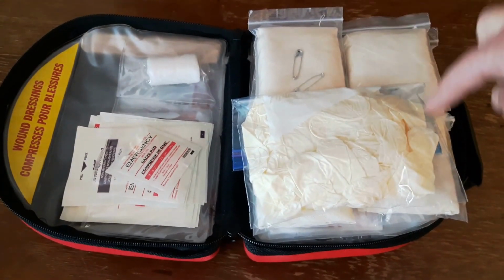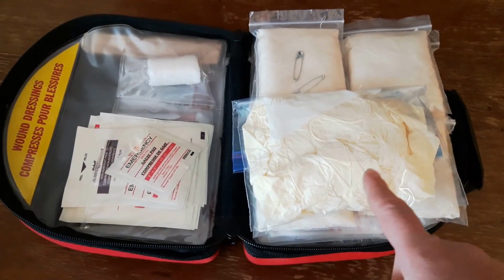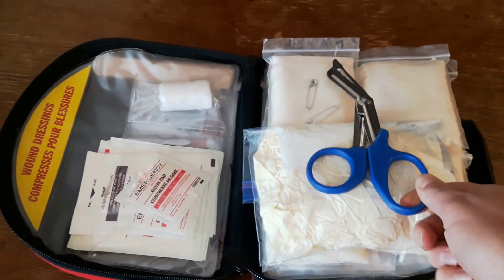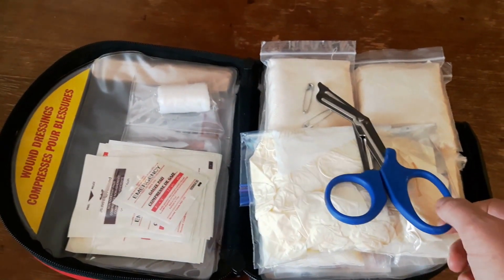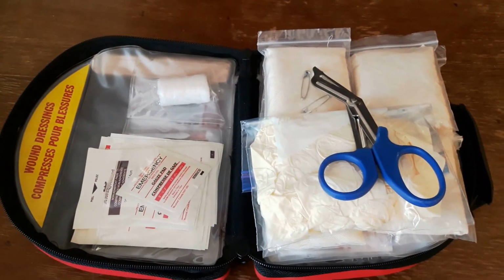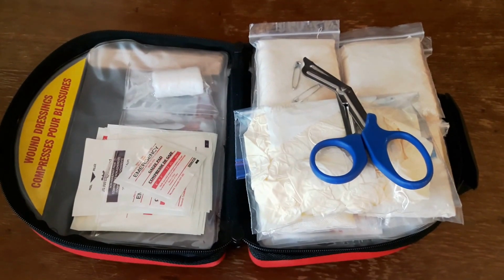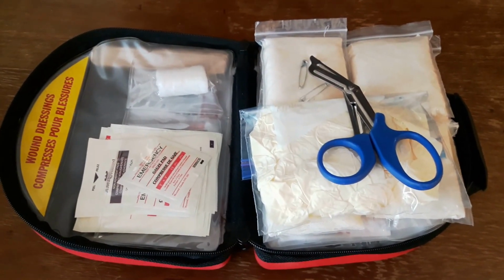So I've got a bundle of triangular bandages, I've got a bag of gloves for myself and for recruiting team members to help me out. And the last thing, I'm putting a pair of utility scissors on top. And reason for it, these are not surgical scissors. Surgical scissors are super sharp and cut through anything. But the problem is that essentially with each snip, they get more and more dull.